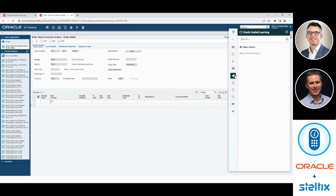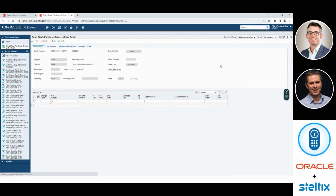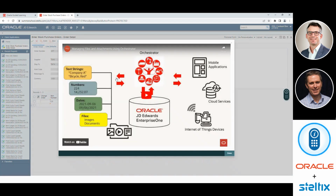We have the ability to link to videos. So in this example, this could be external videos, or internal videos hosted within your environment. In this example, this launches a video around managing orchestrators within JDE. So the ability to have some of that content presented to your end users in a video format and be able to run it directly from Oracle Guided Learning is there. I won't run that video, but I think you get the idea.